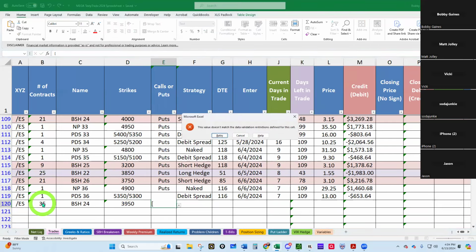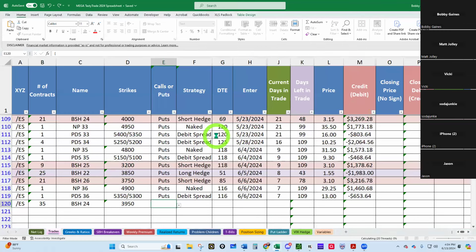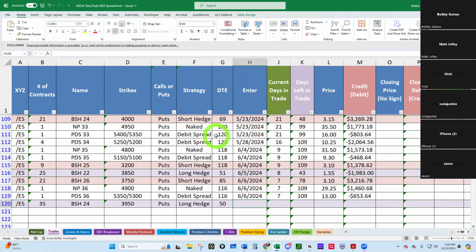And this, no, darn it. Retry, Bob. It's hard being me. Puts. And then this is a long hedge. And we said this is at 48 days. No, it did it on the 11th, didn't it? Then that's when this fell. So it's been, what, 50 days? And it filled on 6/11/24. So boy, you're wanting to crash now.